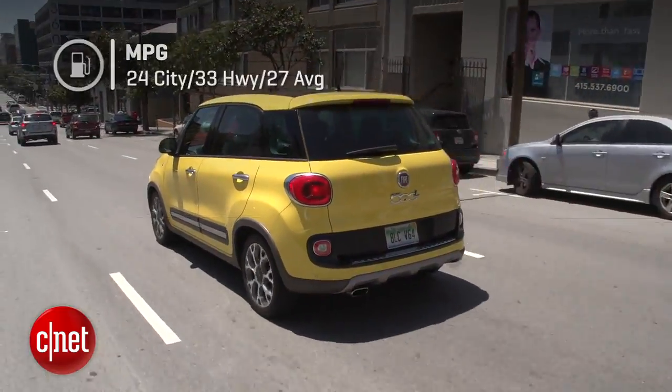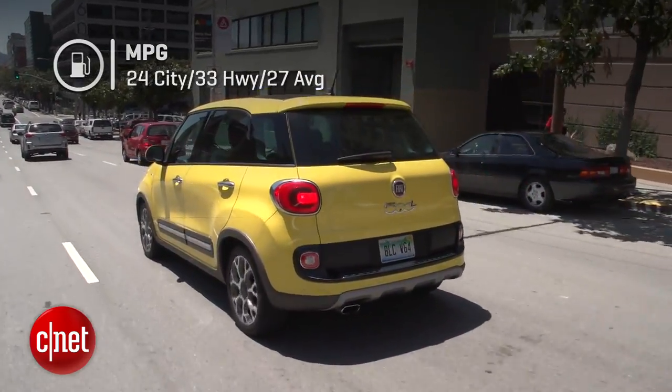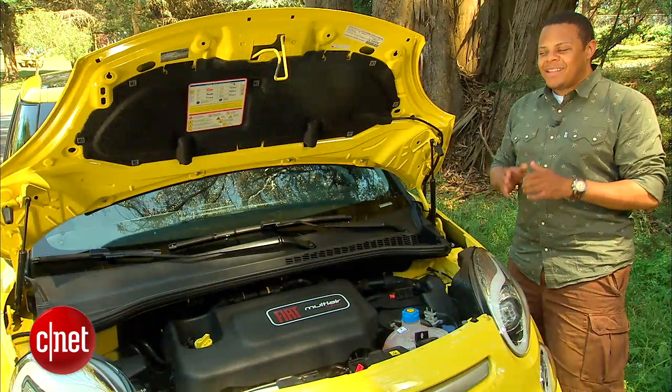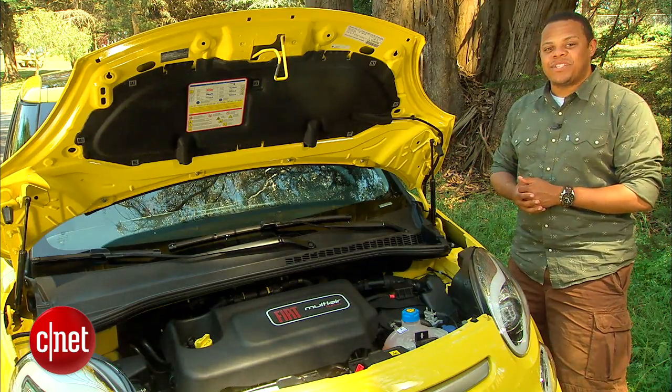The EPA reckons that in this configuration, the 500L is good for 24 miles per gallon in the city, 33 on the highway, and a combined average of about 27 miles per gallon. That's not bad for a big old vehicle like this. Let's hop inside and see exactly how spacious it is.